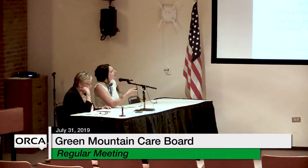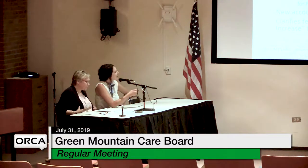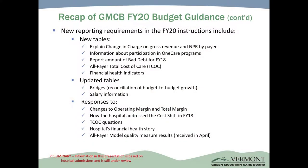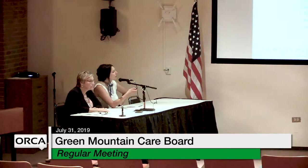We did some housekeeping with some board-designated assets. We clarified some terminology. This next slide is pretty much just a summary of what was in the guidance, and there's no need to go through it now, but just to remind you that a lot of work goes into the budget guidance this year, and this is what the results were from the difference from last year.